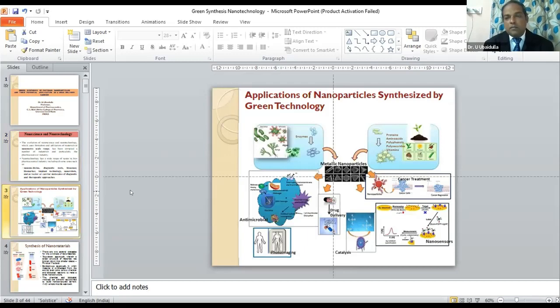There are still a lot of applications. For example, green synthesis nanoparticles are developed by using plants and microorganisms. They produce a lot of metallic nanoparticles. The metallic nanoparticles are helpful to target cancer cells without targeting the normal cells. That is one of the major advantages of the green synthesis of nanoparticles.